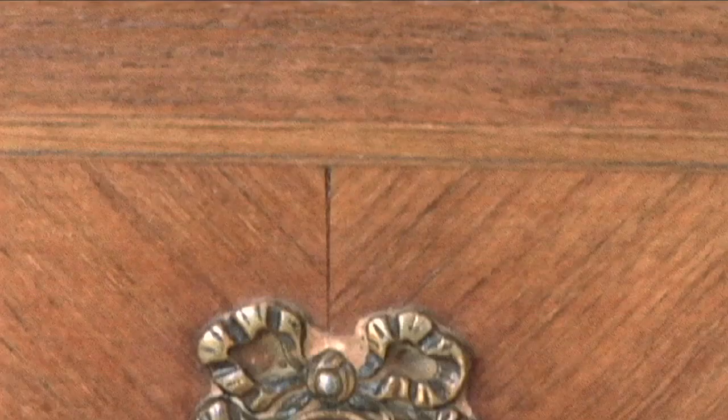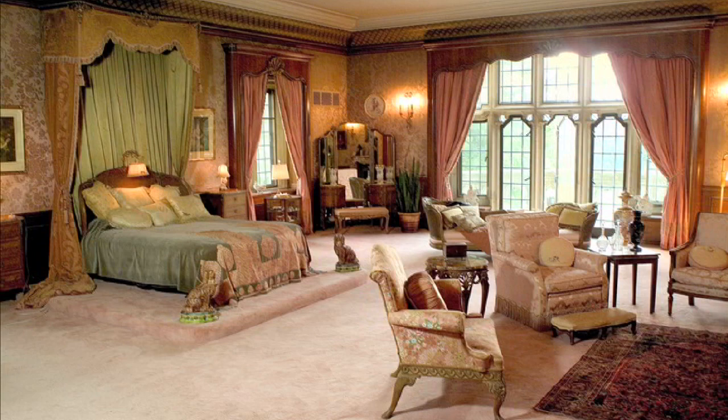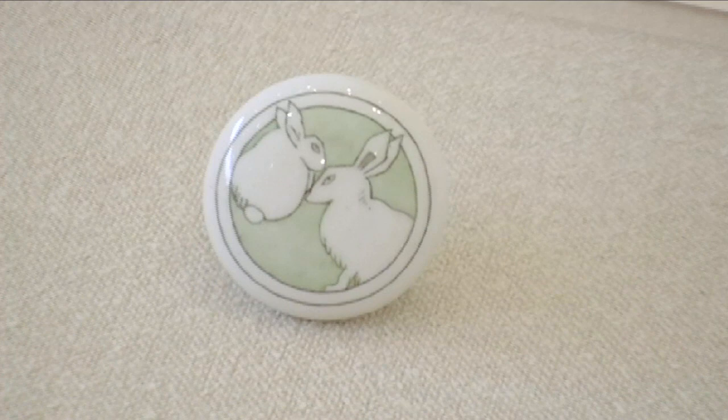And we have several items from Meadowbrook Hall. We have drawings for some of the furniture pieces. One in particular was done for Mrs. Wilson's bedroom, which was in the Louis XVI style, very ornate room. We also have hand-painted doorknobs and plaster models from the Christopher Wren dining room in the home.